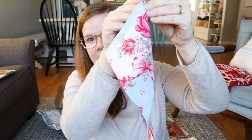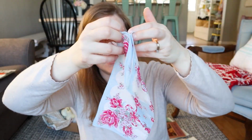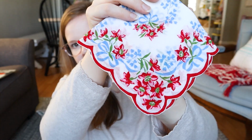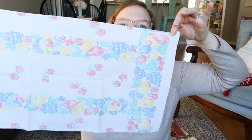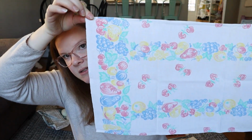Molly has a few of the little hankies down in her room that she decided to keep, but there's several of these little hankies of different design and pattern. I think this one is my favorite. There's this one just with this oversaturated color that I just think is so beautiful. And then there's a little sort of either tea towel or a table runner. I believe it's a tea towel. I could be wrong. It could be a table runner.